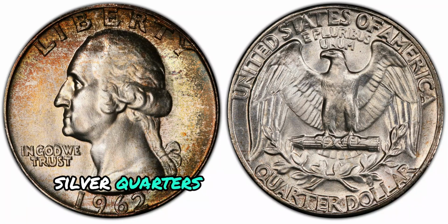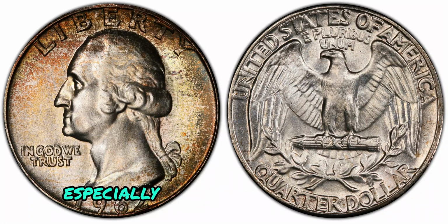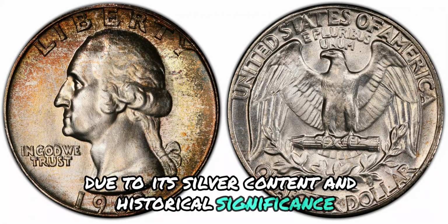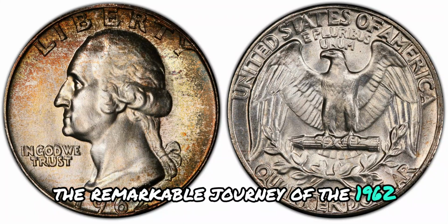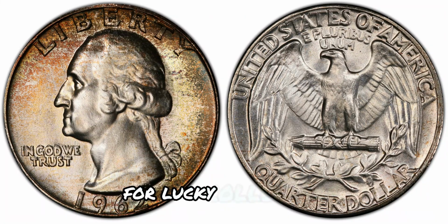As silver quarters began to disappear from circulation in the mid-1960s, collectors started hoarding these coins, especially those in mint condition. Today, the 1962 quarter dollar has become a collector's favorite due to its silver content and historical significance. And there you have it, the remarkable journey of the 1962 United States quarter dollar. A coin that not only holds intrinsic value due to its silver content but also carries with it the potential to fetch millions for lucky collectors.